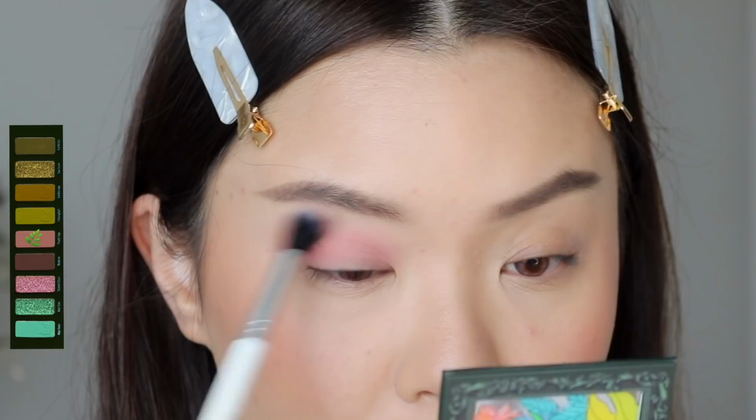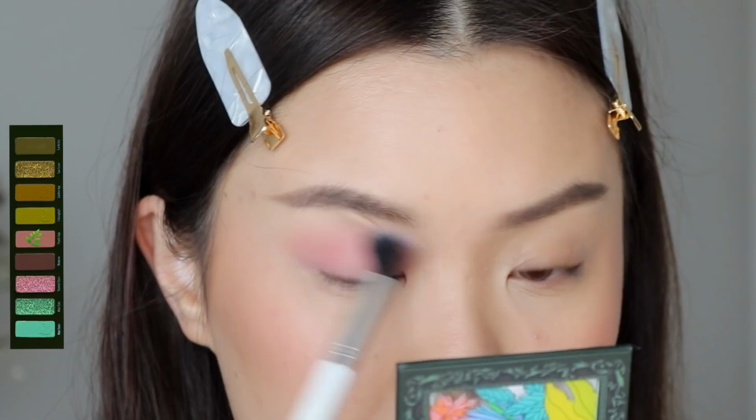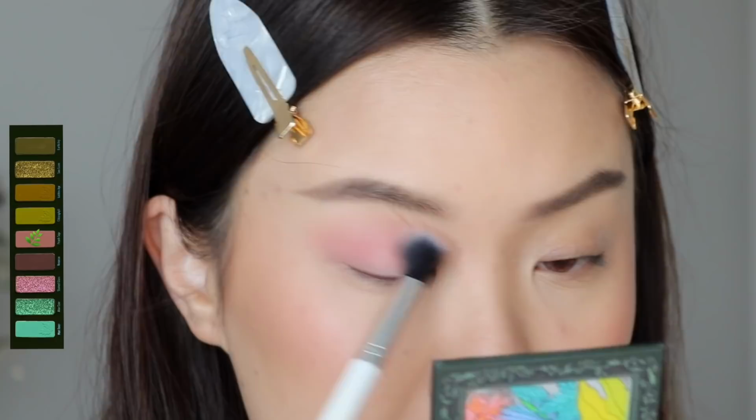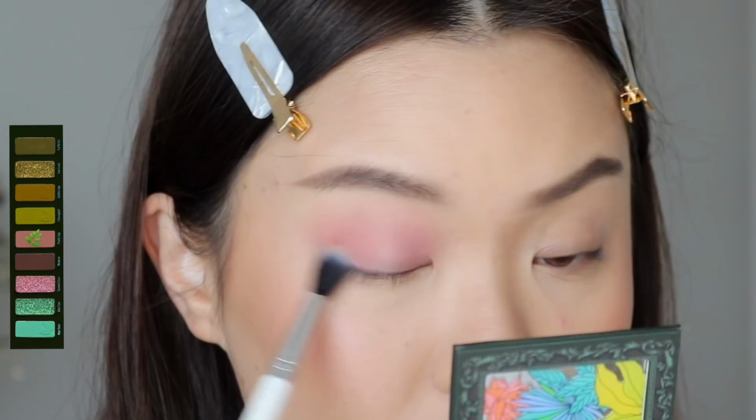We're going to use Peach Soju as our transition shadow, so I'm just going to sweep that straight into my crease using windshield wiping motions, and then I'll use more circular motions to blend that up towards my brow bone and also towards the outer corners. I thought this would have been a brighter type of pink, but it's quite muted, which I like, so definitely one of the more wearable shades in the palette.